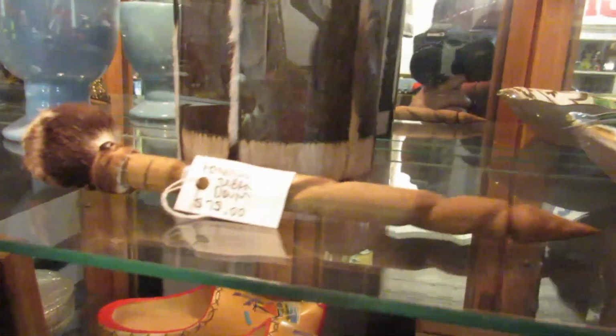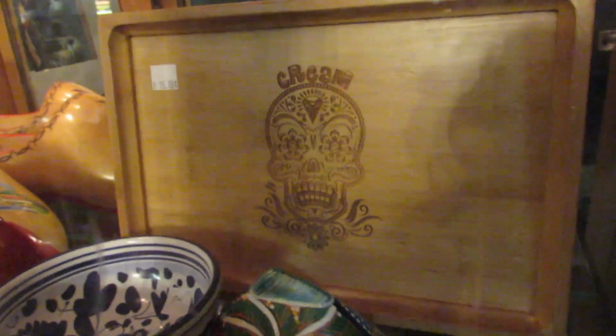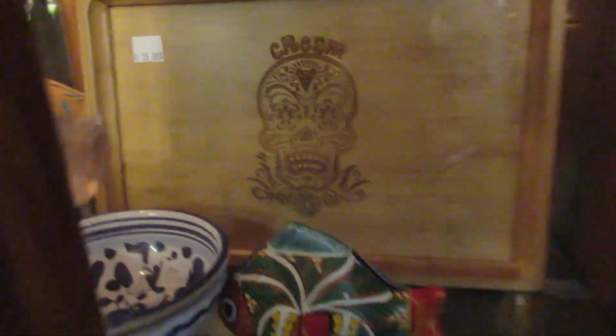dish. Here's a handmade drum out of zebra. 75 bucks. If anyone needs a handmade drum from zebra, that's kind of cool. Some Holland shoes. I love these little bamboo plates here. 15 bucks a piece, but they've got the sugar skulls in them if people are into that. Kind of cool. Little ice cream dishes. Little refrigerator dish there. Kind of cool. Little Indian down there. Some wooden cars. Not much to see though.